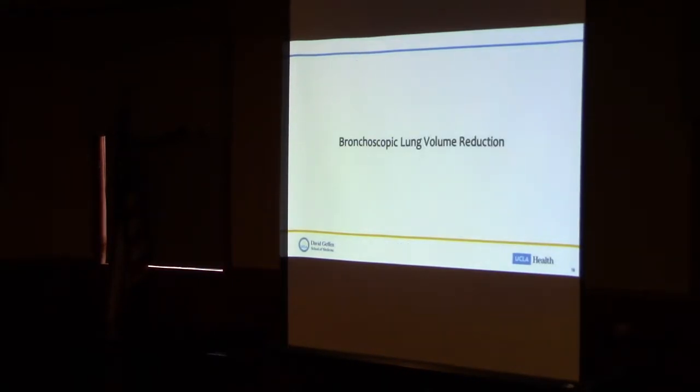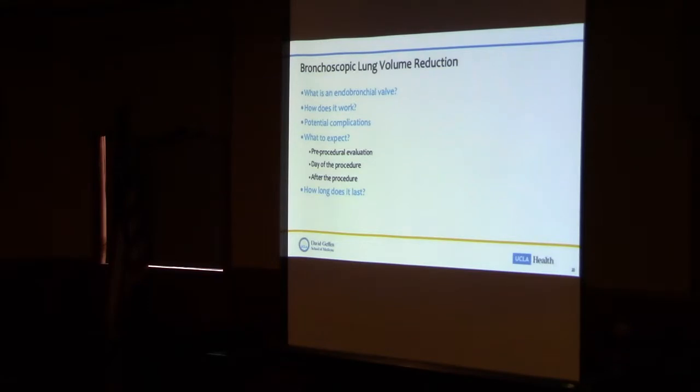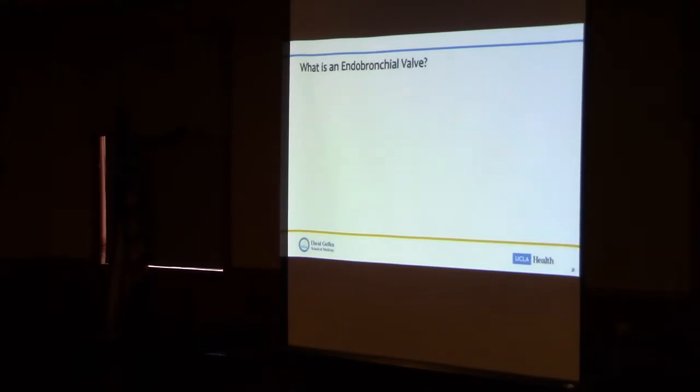So what we're going to talk about now, what I think is so exciting, is that there is now a way to collapse the portion of the diseased lung that's involved the most with emphysema without actually taking it off and throwing it away. And that's what we're going to talk about with endobronchial valves. So what are they? How do they work? What are some of the complications of putting these valves in? What should you guys expect in the pre-workup for valves, for the actual valve placement, and then afterwards? These are things we're going to talk about today.